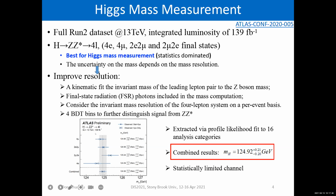And we can see that the results from each final state are compatible with each other and also with the combined results. And the Higgs mass from the combined fit is about 124.92 GeV plus minus 0.2 GeV.